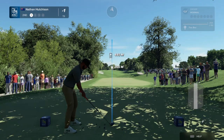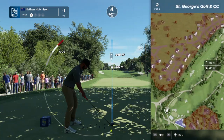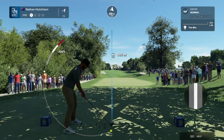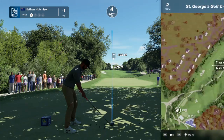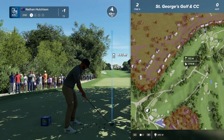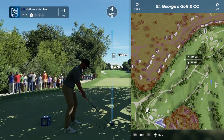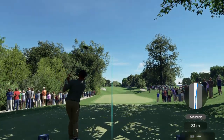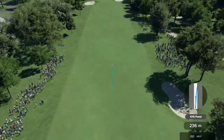Let's go. Rich, the second hole here at St. George's Golf and Country Club. A long, strong par four. It is just around the 475-yard mark. This fairway does slope significantly left to right, so the drives can easily find that fairway bunker down the right-hand side. We're going to hit 275. We're safe from the bunker.